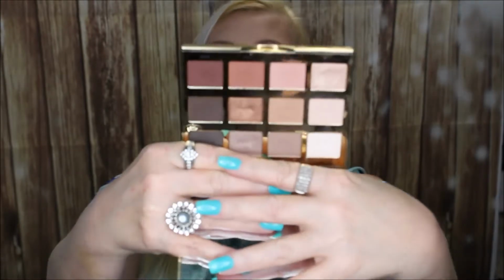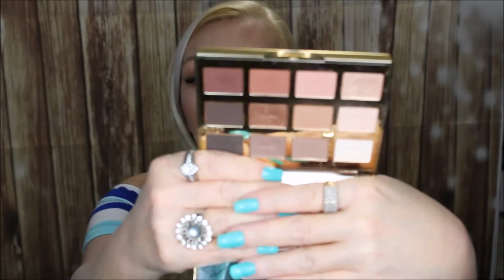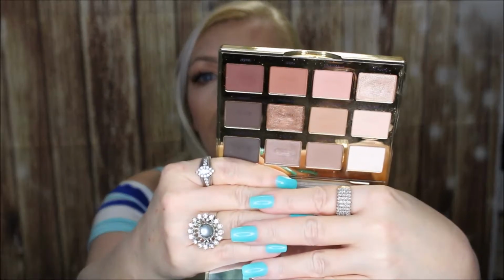Hold on, I'm using my lap. Let me set those over there. Okay, so these are the colors. And the smell, like I said, is just awesome. The pigmentation on these are great. They blend out well.